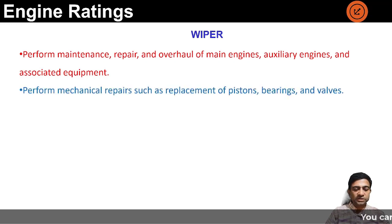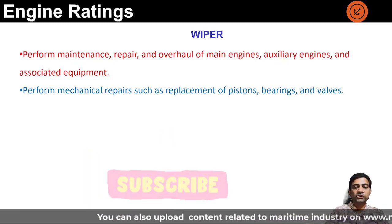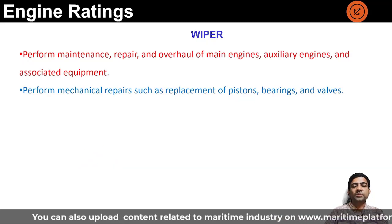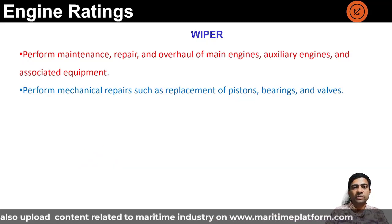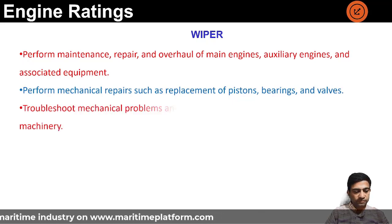Perform mechanical repairs such as replacement of pistons, bearings and valves. These are all big jobs which will be conducted by the second engineer or third engineer and supported by the engine room staff. Hence, Viper plays a supporting role wherever required for completing the jobs successfully.